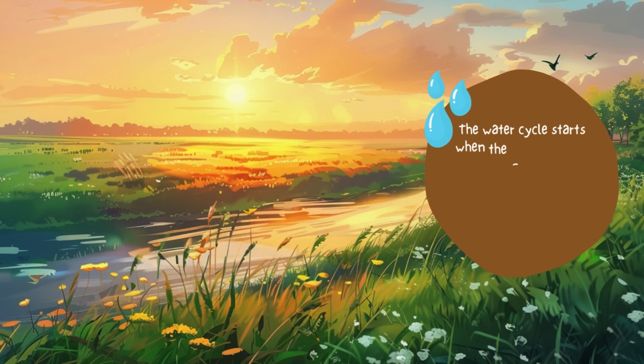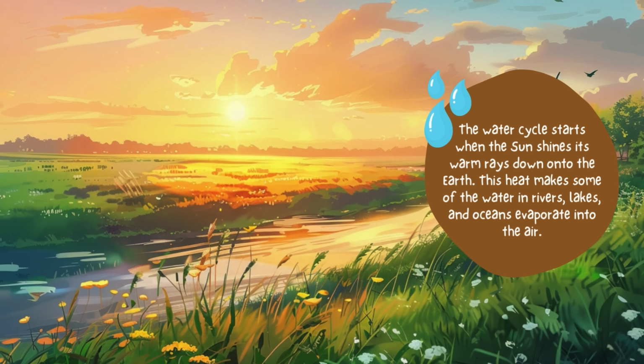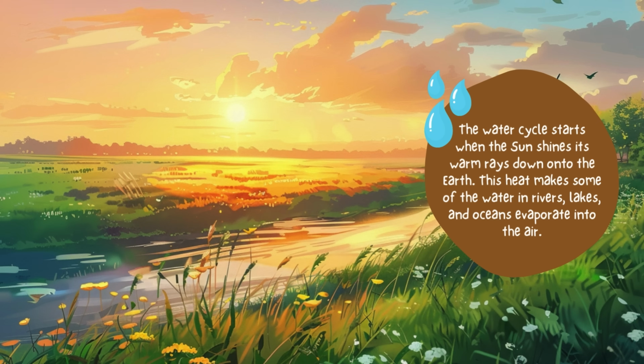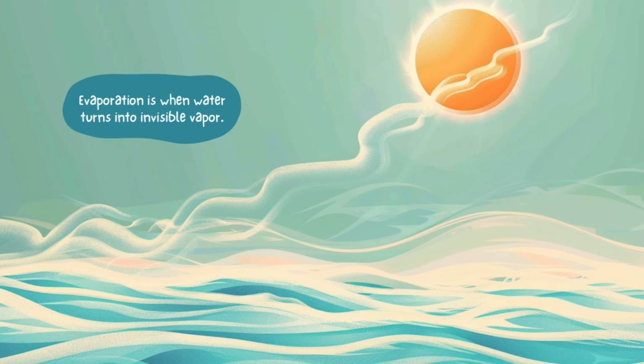The water cycle starts when the sun shines its warm rays down onto the earth. This heat makes some of the water in rivers, lakes, and oceans evaporate into the air. Evaporation is when water turns into invisible vapor.